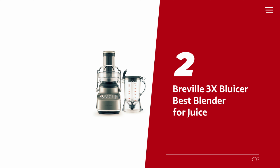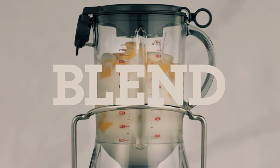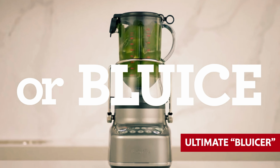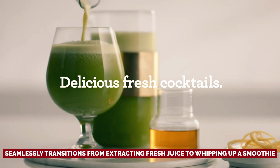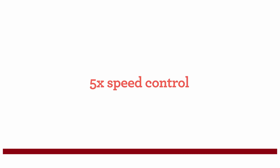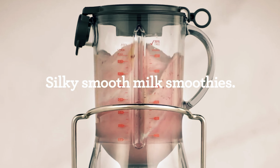Number 2. Breville Bluicer, our pick for best blender for juice. Looking to blend, juice, or both without needing a degree in complicated appliance assembly? Enter the ultimate Bluicer. Yes, it's a thing, and yes, you need it in your life. This genius gadget seamlessly transitions from extracting fresh juice to whipping up a smoothie with the flick of a switch. Why waste precious time on assembly manuals when you could be sipping on a nutrient-packed elixir in no time?